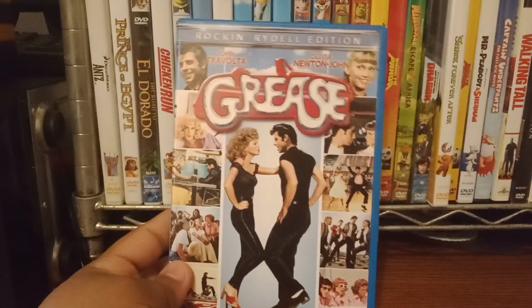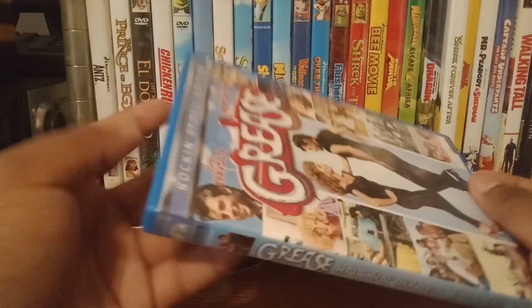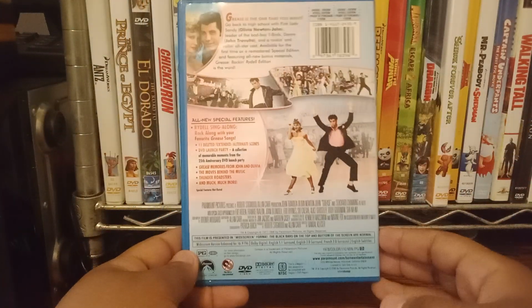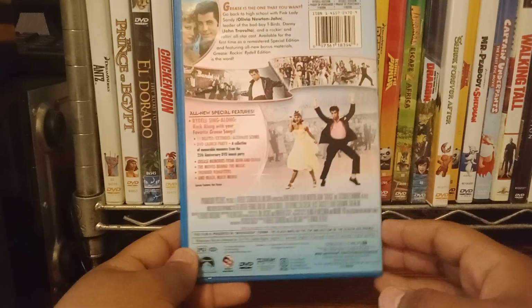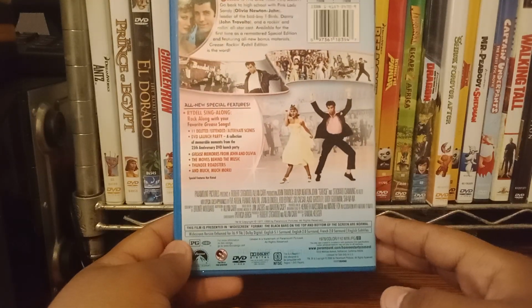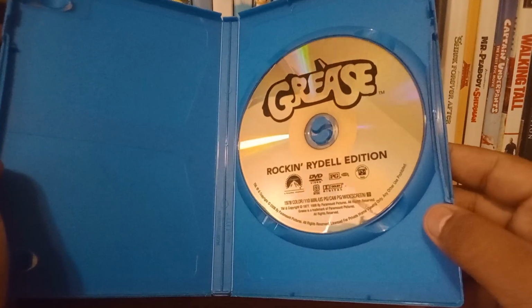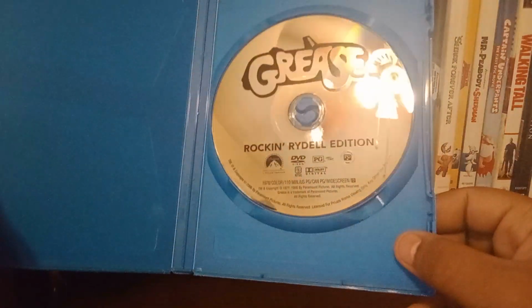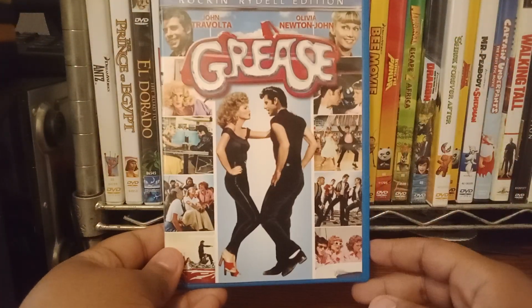Here's a classic, Grease, the Rock and Rydell edition. This release is from 2006, I believe. There is the 20th anniversary edition. Let's see, was it? No, the 25th. It was some sort of anniversary edition that came out in the early 2000s. So this is still a great release, nonetheless. Has great bonus features. In fact, yeah, the 25th anniversary DVD. My mistake. But yeah, Grease is an absolute classic. Lord knows it.